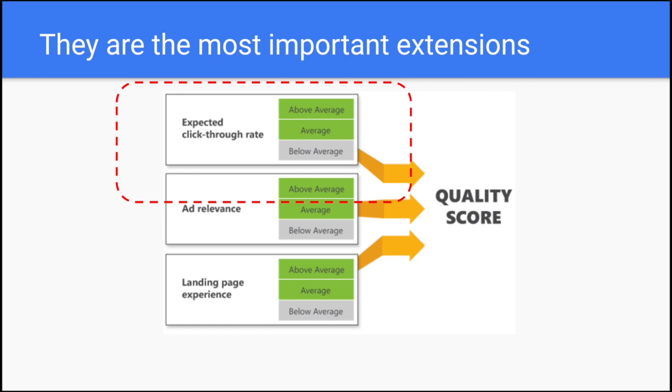It means that Google will think and will rank your ad much better if you have these site links. Even if the site links are not very good, just because you have them, Google will treat your ad better. That means that you will pay less per click. And it also affects your ad relevance, and it works the same way. The better click-through rate you have and the better ad relevance you have, the better Google thinks about your ad and the cheaper is the actual CPC.